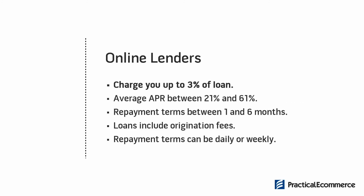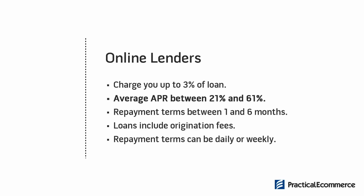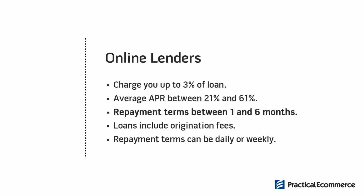Online financing lenders will charge you up to 3% of your loan for every 30 days that you are in repayment. The average annual percentage rate falls between 21% and 61%. However, merchants with healthy sales, solid financials, and excellent credit scores can sometimes get an interest rate closer to 10%. Repayment terms will typically be between 1 and 6 months.